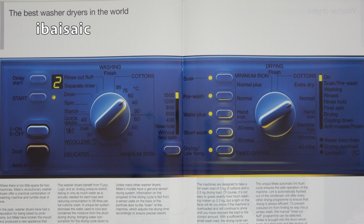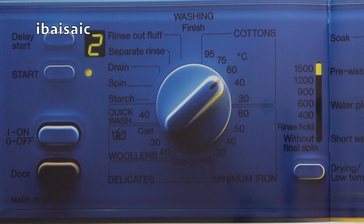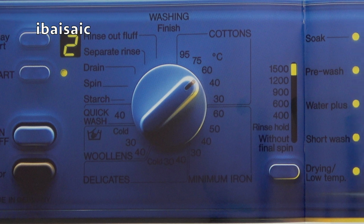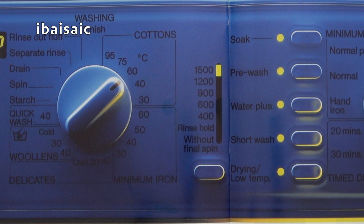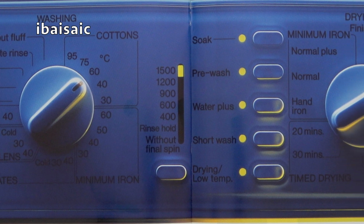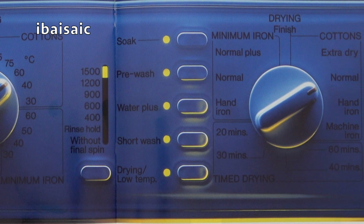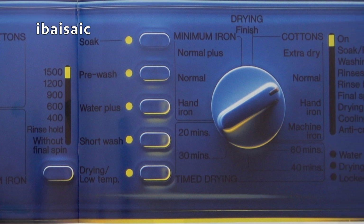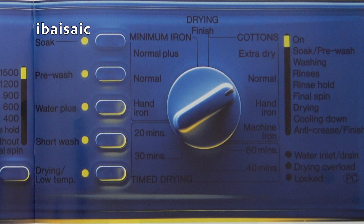The best washer dryers in the world. Where there is too little space for two machines, Miele's revolutionary washer dryers offer a practical combination of washing machine and tumble dryer in one. In the past, washer dryers have had a reputation for being beset by problems, but Miele have broken the mold and produced a new appliance that outperforms all other washer dryers, thanks to a long list of unique features.